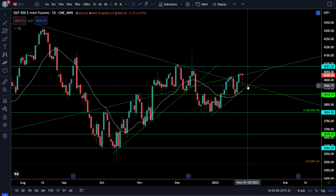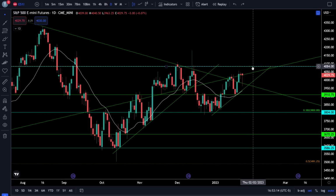Now, if short trading is working for you and you're making money doing it, then go ahead and keep shorting the market. There's nothing wrong with that. Just make sure you're managing your risk up here around the resistance at 4,000 and 40.83, because as you can tell, the bulls are trying to push through those levels. If they do get the bull breakout, we are likely going to push to much higher prices.